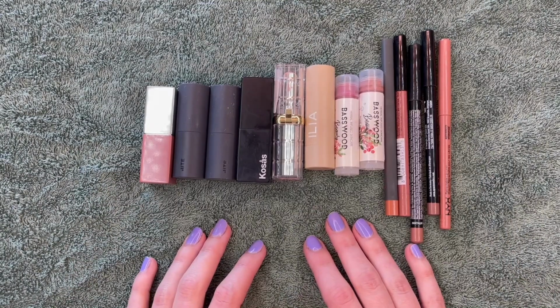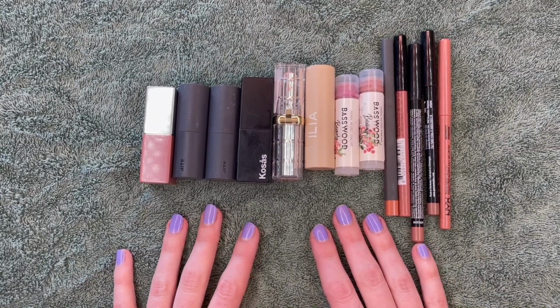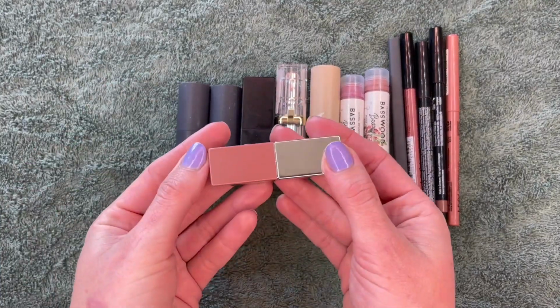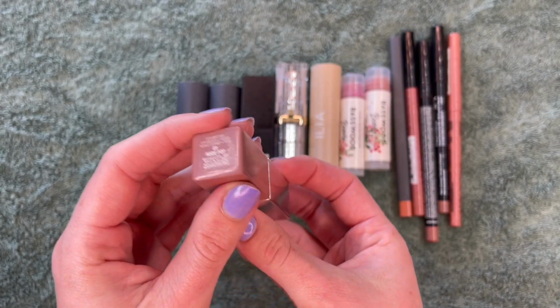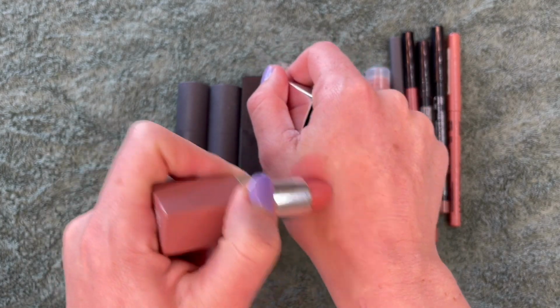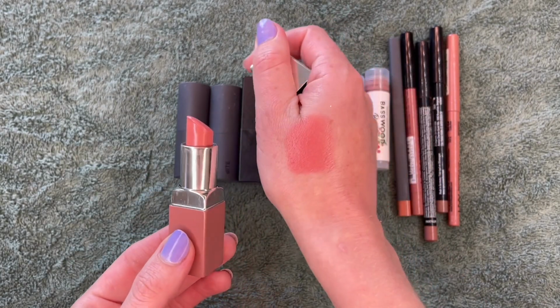We are now moving into several iterations of products that I will not be able to pass on to people because they're either too old or too used. This is a tough one to get rid of because I am so in love with this formula. It's the Clinique Lip Pop in the shade Nude Pop, and the only reason I decluttered this is because I have a shade that I much prefer in this line. Nude Pop is just a little bit too peachy for me.